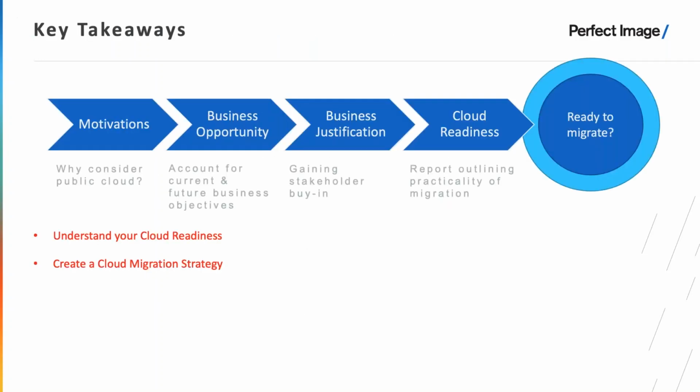So what are the key takeaways from this session? So understand your cloud readiness. This is the starting point of any cloud migration and the building blocks for a business case. Create that cloud migration strategy. It's not too late. It's never too late. So define, build, plan, adopt, govern, manage, and communicate. Critical on that communication side of things right across the business.